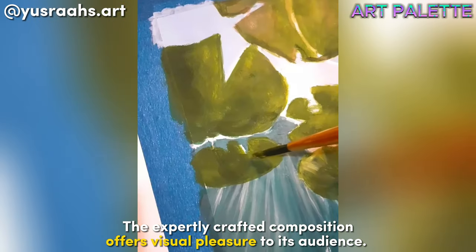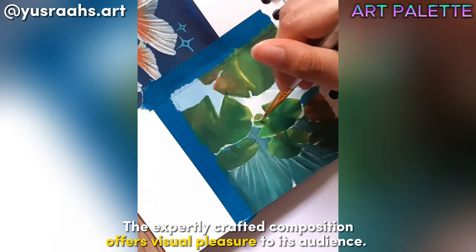The expertly crafted composition offers visual pleasure to its audience.